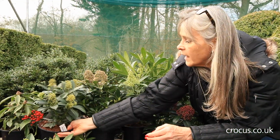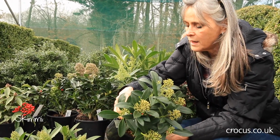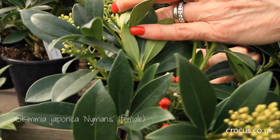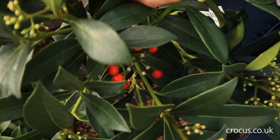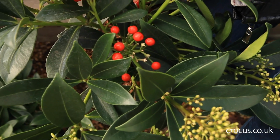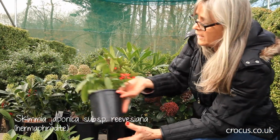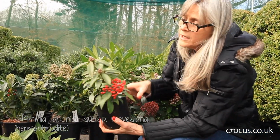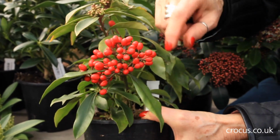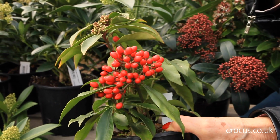Then we've got one here called Skimmia japonica Nymans, and as you can see, we've got some berries. So this is a female plant. If all this male-female business is too confusing, then I've also brought out a hermaphrodite. So this one will flower, produce these little ovoid fruits, but it doesn't need a pollination partner.